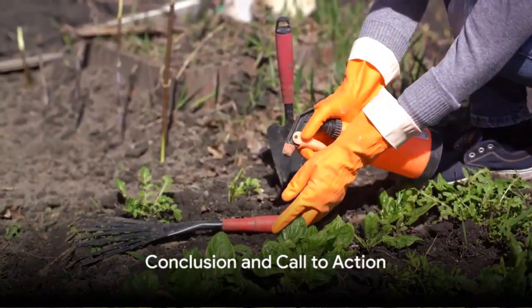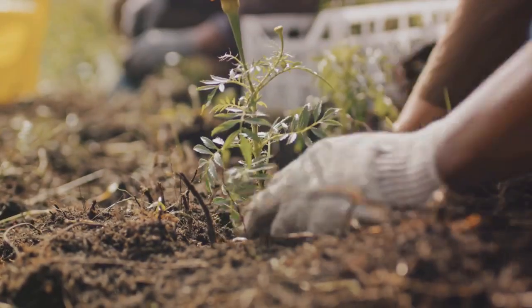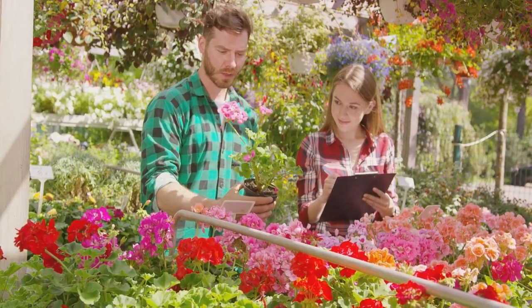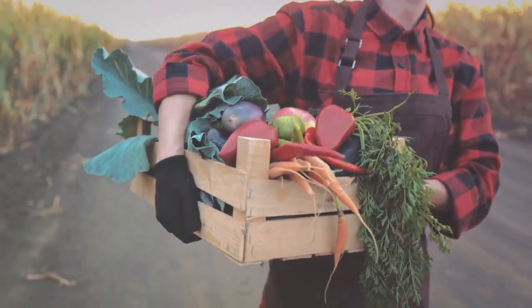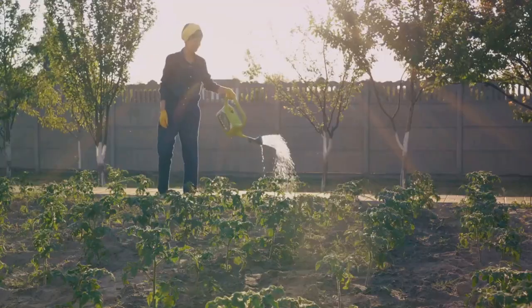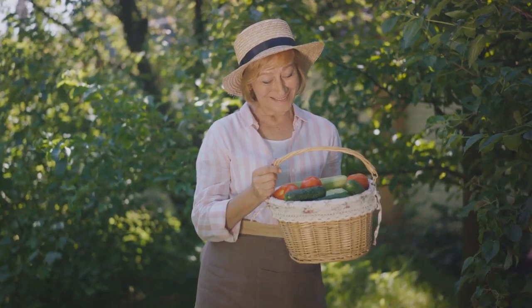So, are you ready to start your year-round vegetable garden? Let's recap. Deciding what to grow, planning your layout, preparing your soil, and maintaining your garden are key steps to success. The benefits are immense. Fresh, healthy produce all year, savings on grocery bills, and the joy of nurturing life. So why wait? Get your hands dirty and reap the rewards.